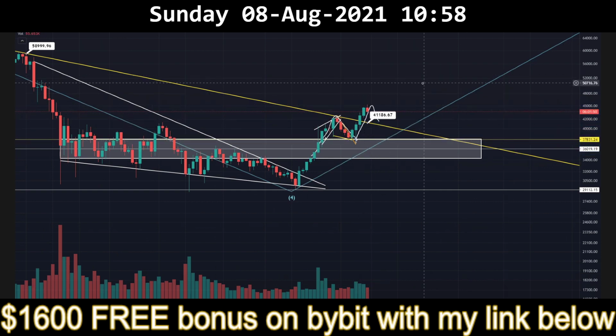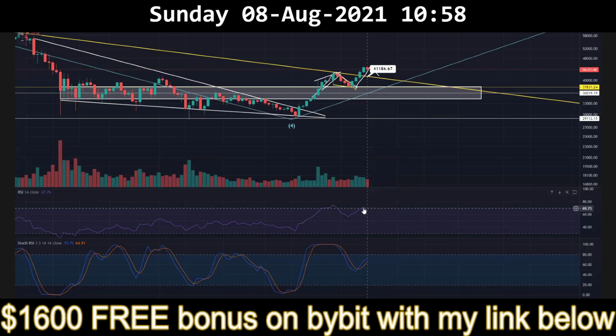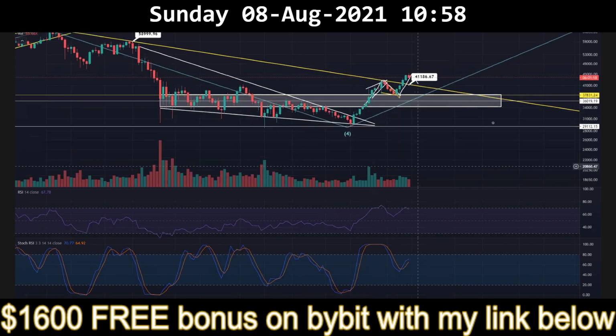If I zoom out here, guys, to my RSI, you can see that this RSI does need to correct. We are a bit overextended. Also, we need to see a bit of a correction in this Stoch RSI. We are around that 70 level, with the 80 level being overextended, and we only use this in correction phases. We are just coming out of a correction phase of that wave 4 of the Elliott wave theory, by the way, guys, where we saw that $29,000 back tested. This is what we need to see, so we do need to see this correction form.